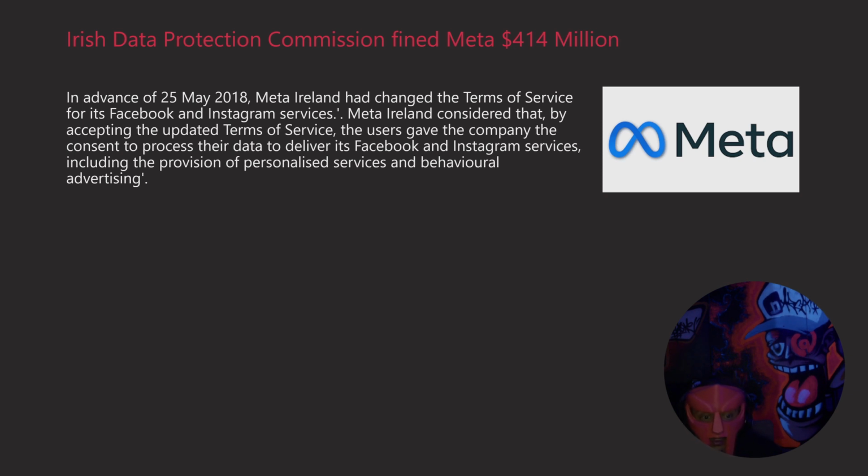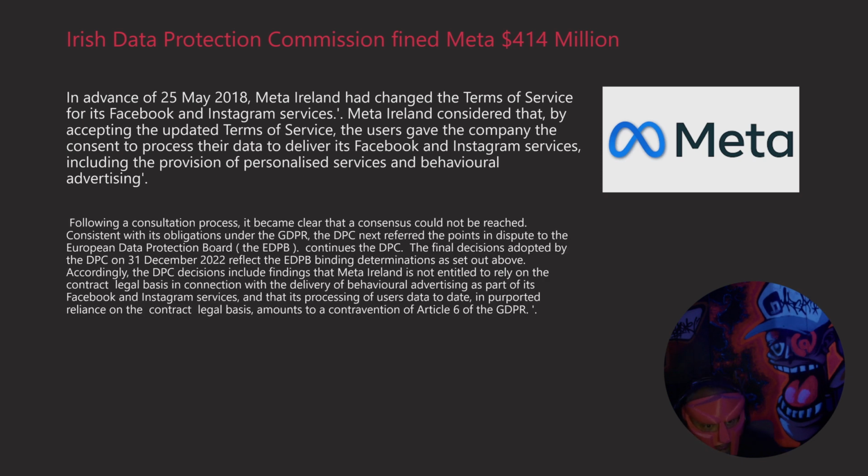Meta Ireland considered that by accepting the updated terms of service, the users gave the company the consent to process their data to deliver its Facebook and Instagram services, including the provision of personalized services and behavioral advertising. Following a consultation process, it became clear that a consensus could not be reached. Consistent with its obligations under the GDPR, the DPC next referred the points in dispute to the European Data Protection Board, or EDPB, continues the DPC.